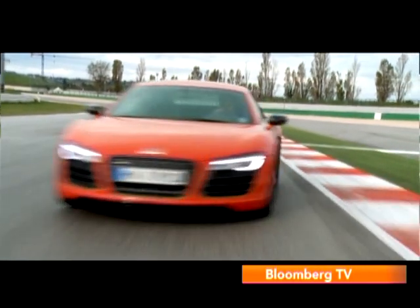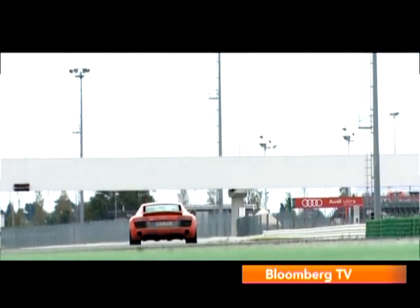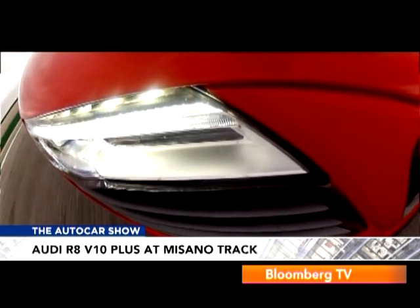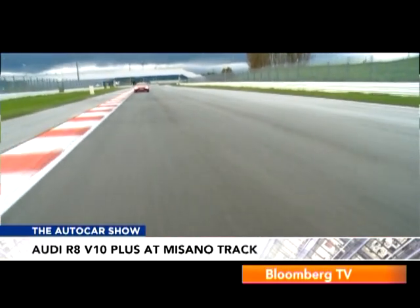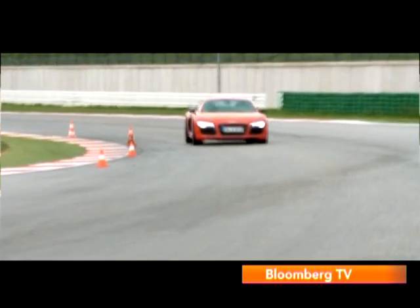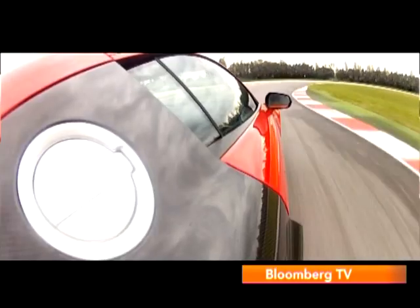Go in too hot into a corner and the R8 will slide, but the Quattro just sorts itself out and keeps you going. With the ESP on, it induces understeer even though it can only send a maximum of 30% torque to the front wheels. The new carbon ceramic brakes delivered astounding stopping power. You could really leave the braking very, very late.